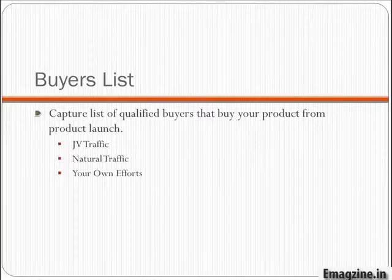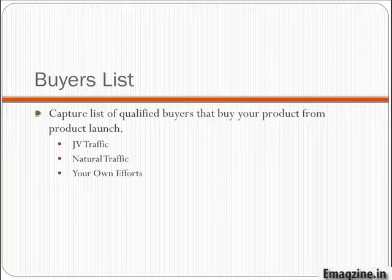All right, creating a buyer's list: capturing a list of qualified buyers that buy your product from the product launch. This is coming from JV traffic, which is going to be the most, from the recommendation, from the emails they're sending out to their list. Natural traffic is when they find your sales page in the search engines just by searching for your product. You've built this buzz and hype, and people just start searching for it.